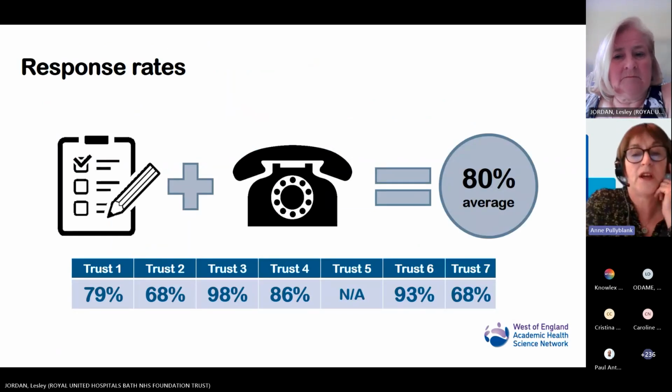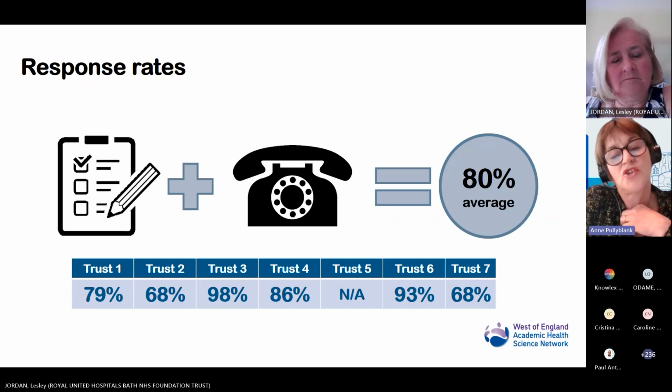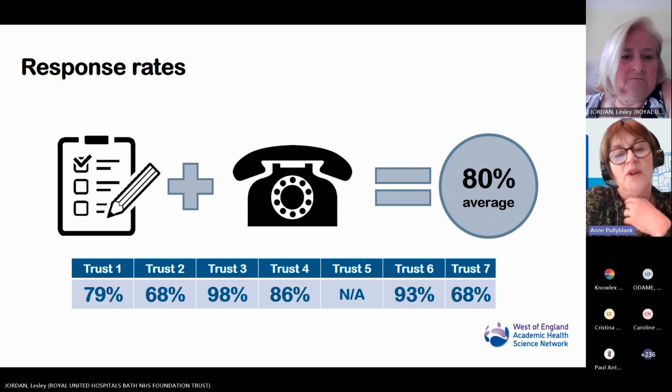So we achieved an 80% average response rate to the questionnaire, and trusts used a combination of paper and telephone or both to get to that. The individual compliance is shown below. I would like to highlight Trust 5.